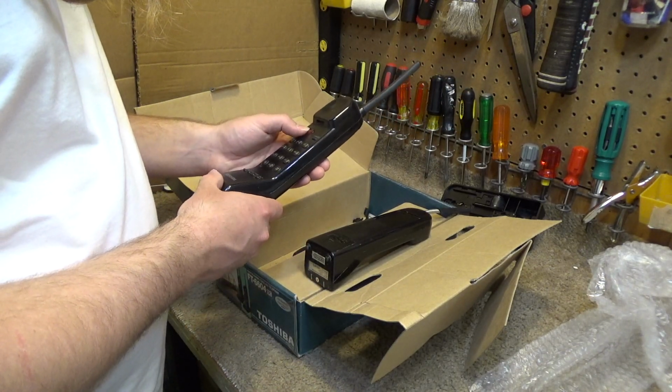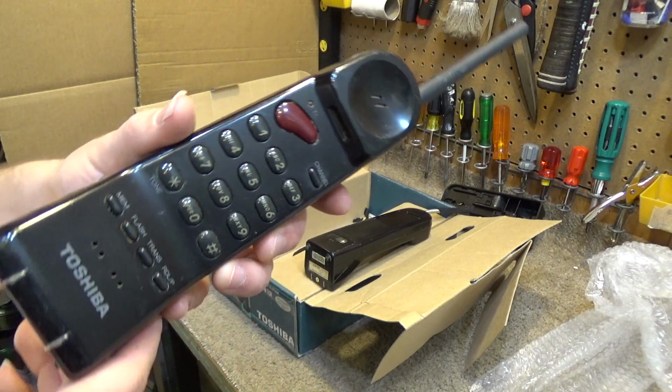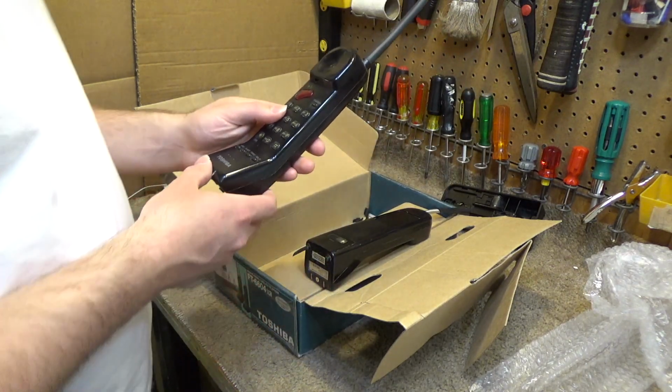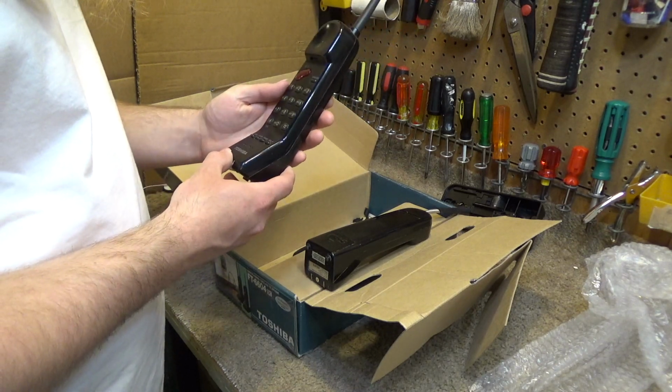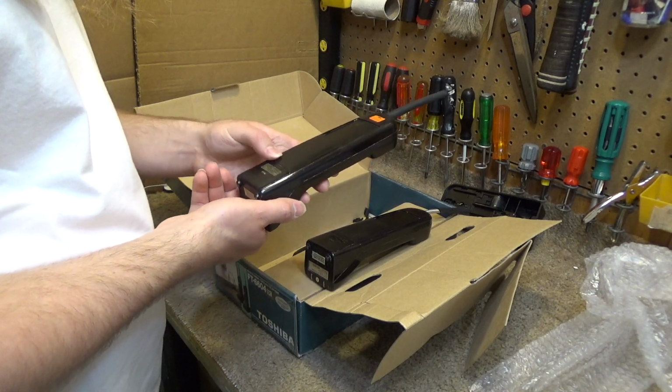Very strange phones. That talk button is a really strange looking button. I don't have a lot of experience with Toshiba phones. These obviously were not taken care of very well. They're filthy, very, very heavily worn.